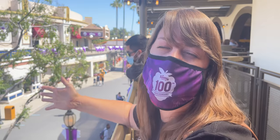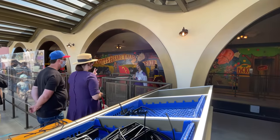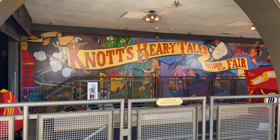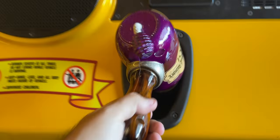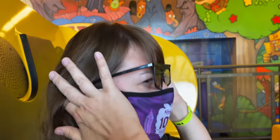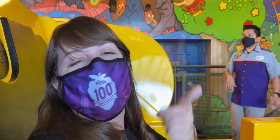Not enough time. This time I'm excited to get to ride this without having to film it, because I get to actually play the game and see who wins. Is it going to be me or Kitra? Who's going to win this time? I'm gonna win. I still don't know what we're supposed to be shooting at, so. Is it the pies? Is it the coyotes? I still think I'm gonna win.